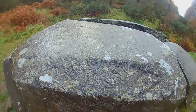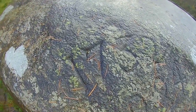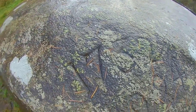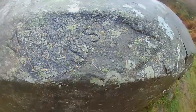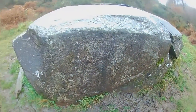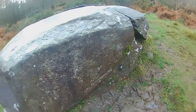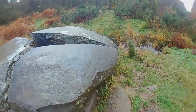So you have things like 1994. There's a 1732 there. I don't know if you can see that. So somebody was here in 1732. There's a 1994 underneath, lightly done, and 1957. So let's see if we can find some of the cup and ring marks. Where would they be now?